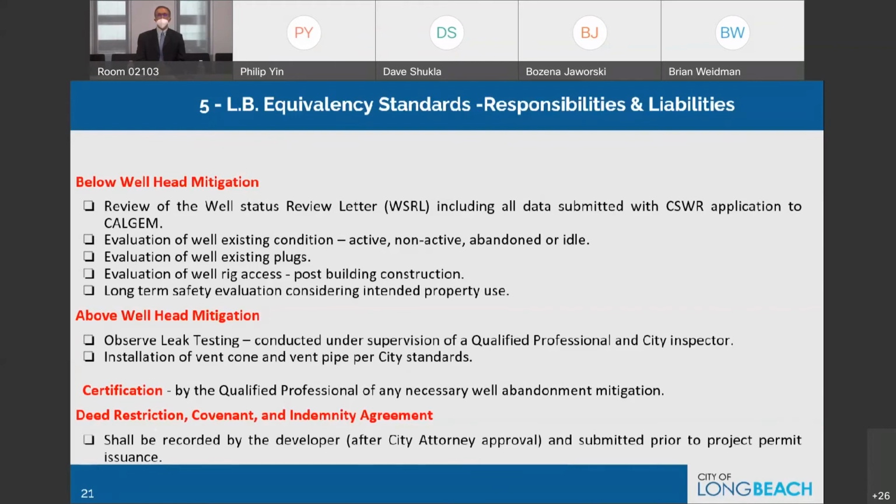Well, after the developer goes through that exercise and receives the form from CalGEM, evaluation of existing condition will start with the city, and that requires looking at the plugs, the profile of the well, where the plugs are, how good each plug is, those minimum 3 plugs that I mentioned. And if, let's say, 1 plug is in and 2 plugs are missing, or some more mitigation has to happen, that needs to happen, and that takes time.